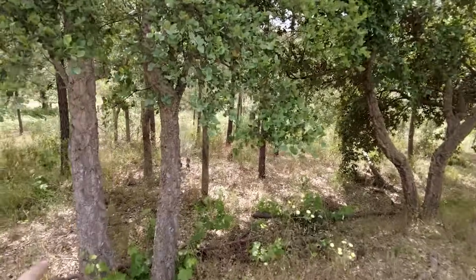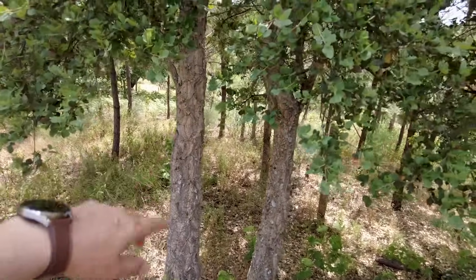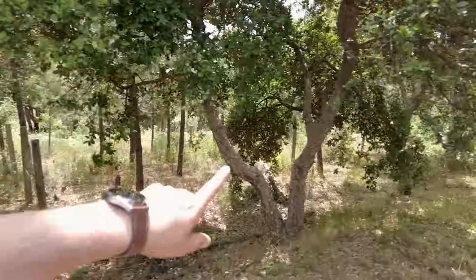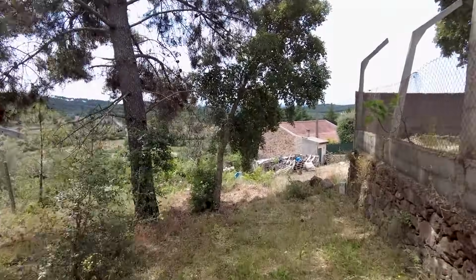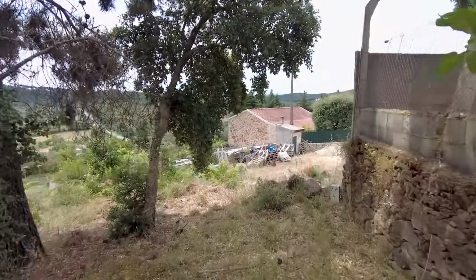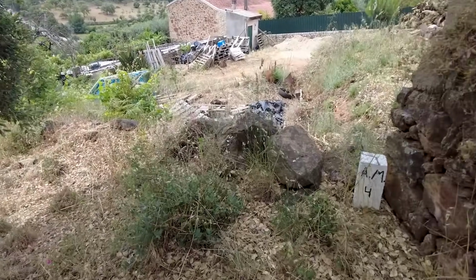Other corks, these ones are virgin, meaning that the cork was never harvested. I believe it's time for it. But the virgin cork, from what I'm told, the value is never too much. It pays for the service alone.